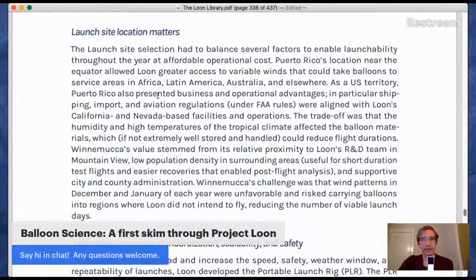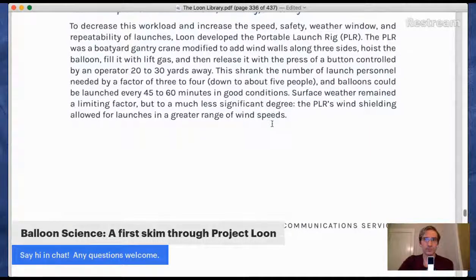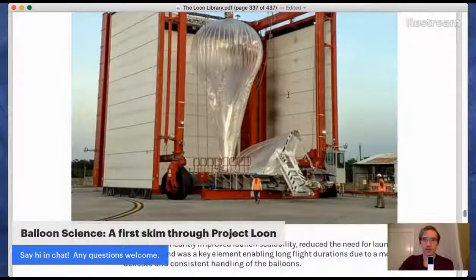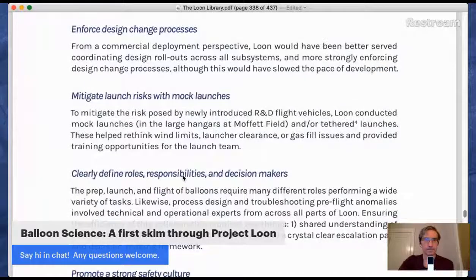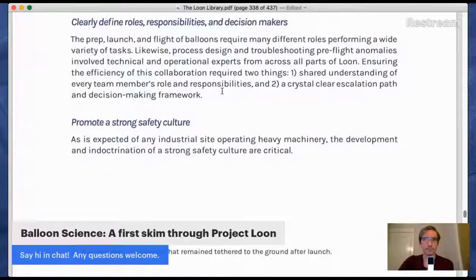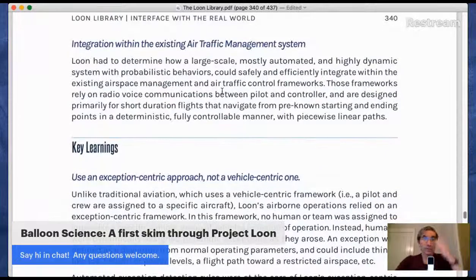Launch site location matters. Oh, no kidding. Yeah. Automation. Yeah. There's a crane. Puerto Rico crane. Interesting. Interesting. Okay, this is what I'd love to see details on here. How did Loon communicate with air traffic controls around the world?